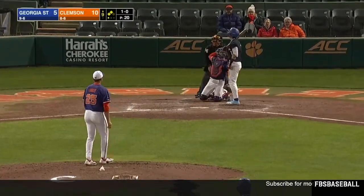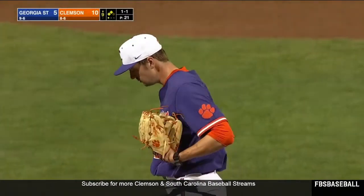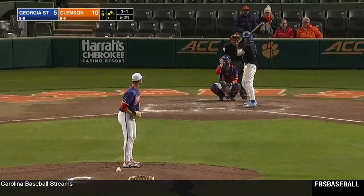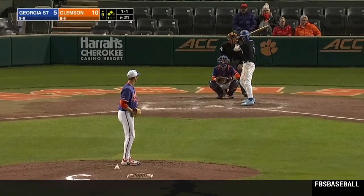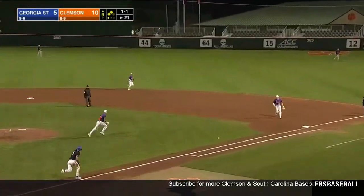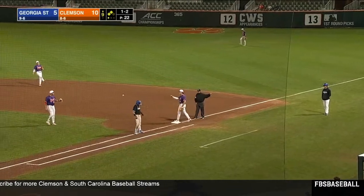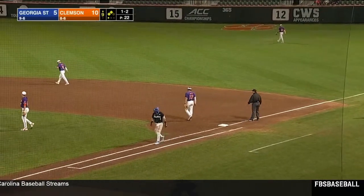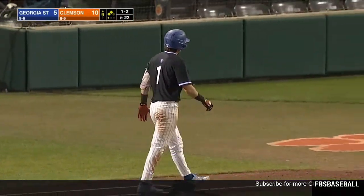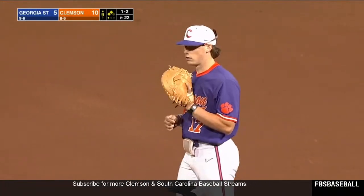Good pitch. Really nice outside corner slider that had some bite. Another one. And just goes foul. Amick couldn't be too aggressive in charging that because you certainly don't want to take a hop by you. Everyone would be safe and you'd have a run in. And Panthers would feel even more momentum.